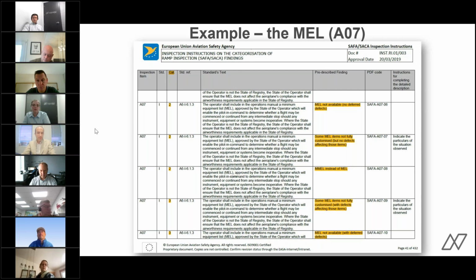Let's say you're not using a customized MEL and you have to defer an item, something potentially major, that's a category 3 finding. That could potentially ground your airplane. So that's why it's really important to be in tune with what's in this checklist so you can adequately prepare and make sure you have everything in place before you fly to a SAFA member state or any state, really. I think this is again a really good way to make your operation just better and safer overall, not just complying with standards and regulations.